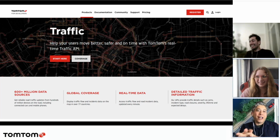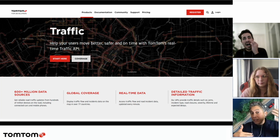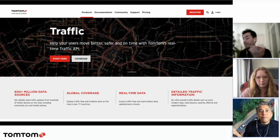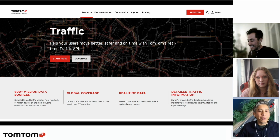True. I was imagining maybe it's because the traffic is slowing down, but that could also be just a jam, right? Exactly. How do you say it's a probable accident, or something happening on the road?